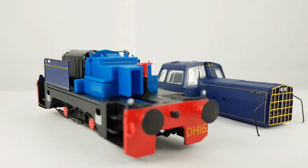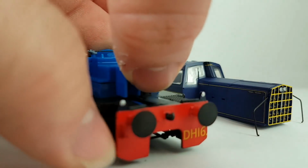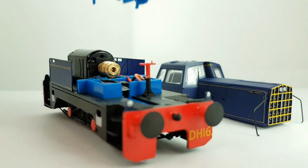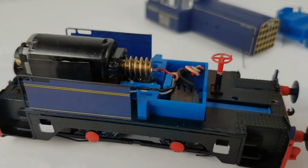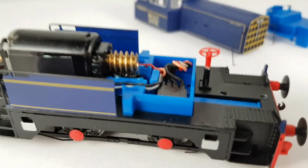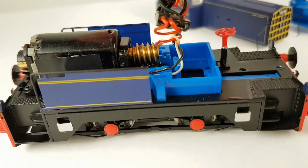And there we are. That's now the inner shell open. In theory, this part here should lift off, revealing the chip location, which it does. As you can see, you're not left with much room at all. The port for the chip is just in there.